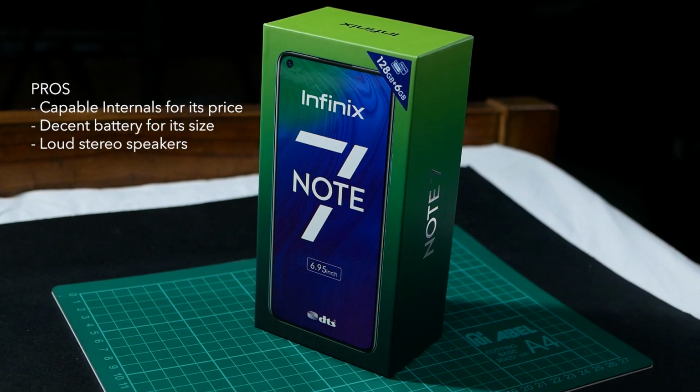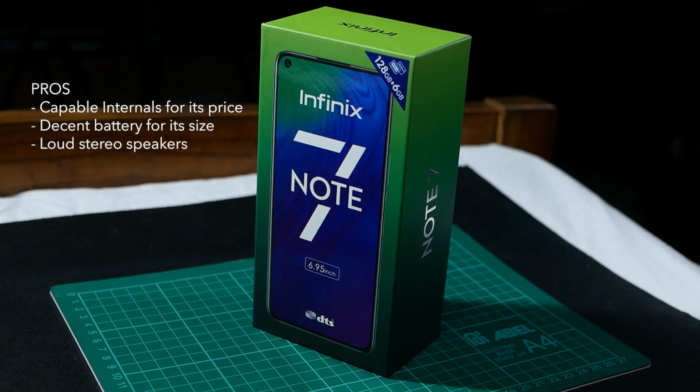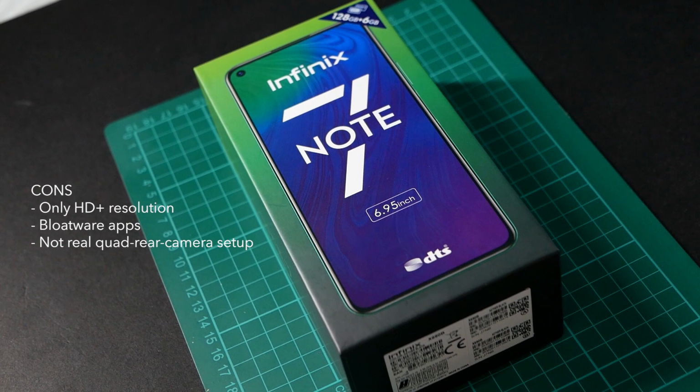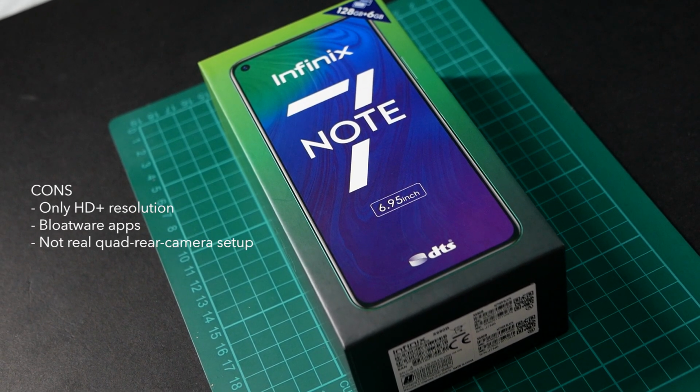Now looking at the pros, we got capable internals for its price, decent battery life for a big phone, and loud stereo speakers. Now down to the cons, you get a giant display only at HD+ resolution, too many bloatware apps, and not a real quad-rear camera setup.